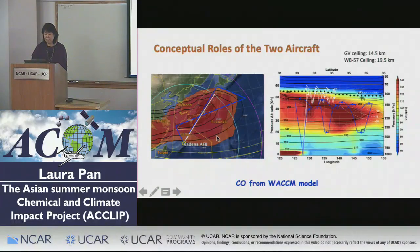Conceptually, the two aircraft can work together such that the G5, in this case, would be able to capture a large part of the shedding layer based on our model. That's the blue vertical profiles. We have flown in Japan before, over the CONTRAST campaign. It's very difficult to go up and down because of the heavy air traffic and the very tight region and tight control. When you're over the ocean, you don't have radar, and they cannot give you room to go up and down.